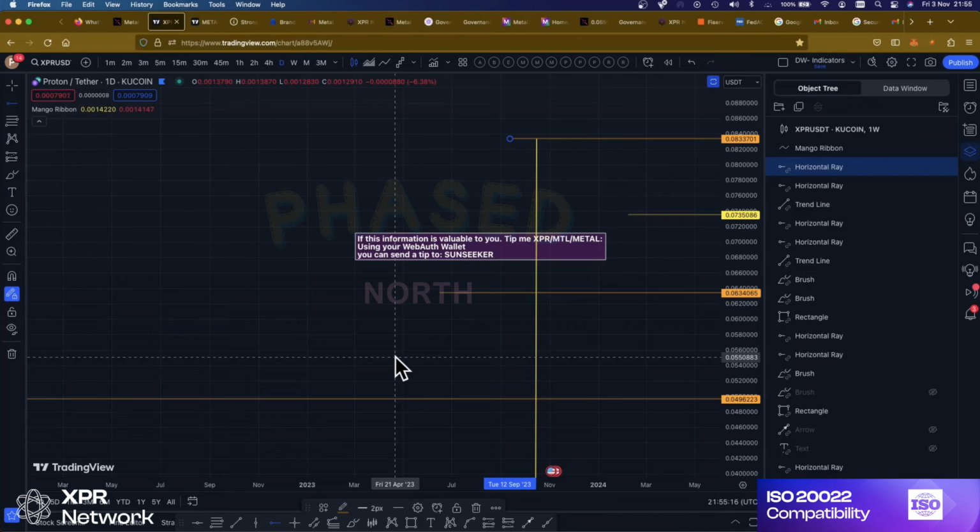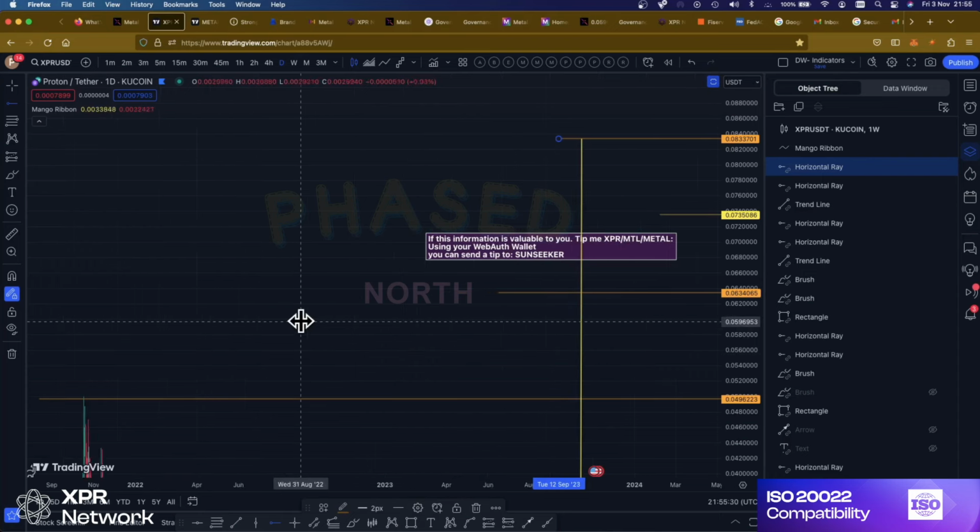It's going to blast past the 6 cents, 7 cents, 6 pence or 7 cents, and it's going to go to 0.833701, around that figure. Tell me what you think.